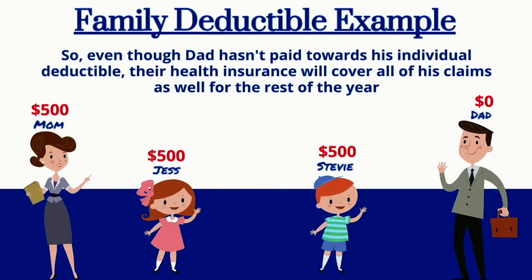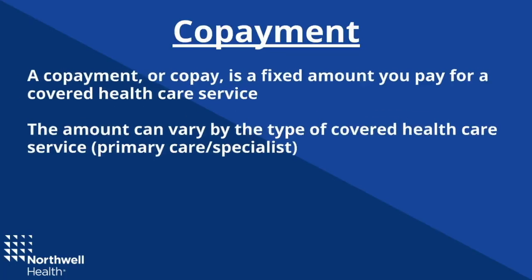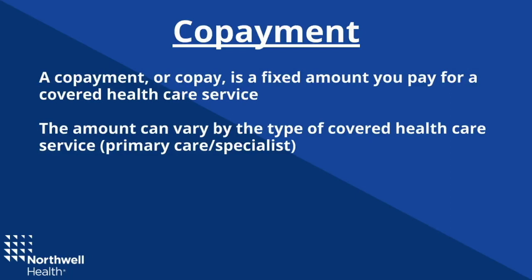A copayment, or copay, is another out-of-pocket expense. This is a fixed amount you pay for a covered health service. The amount typically varies by the type of covered service. For example, a copay for a primary care doctor is usually less expensive than a copay for a specialist.